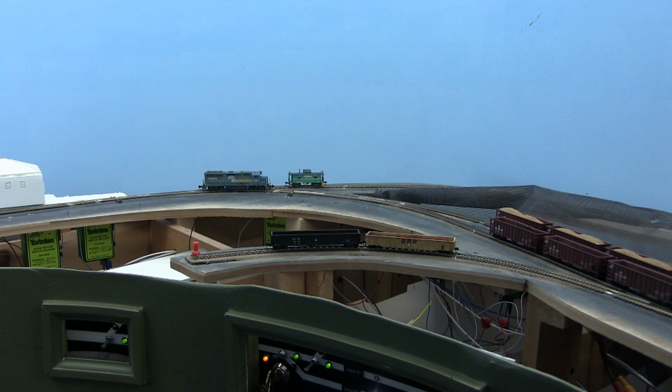Brakeman's going to open that turnout. Conductor's going to head on down. Brakeman will start walking to the end of the train because he's going to release the handbrakes on those last two cars. He's going to pull the whole string up.